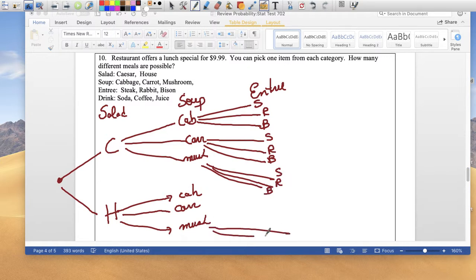And I'm just going to try to sneak this in. Steak, rabbit, bison. Steak, rabbit, bison. And then I'm going to make a smaller one here. Steak, rabbit, bison.